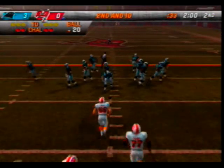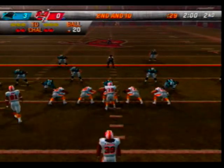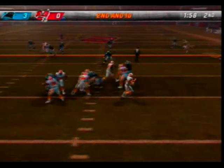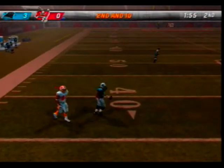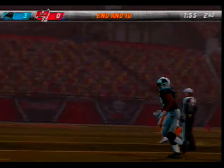So 2 minutes left before halftime. The Buccaneers line up in trips bunch. Closing in with the throw. Ooh, nearly picked off. Williams had the coverage on the play. The intended receiver on the play.